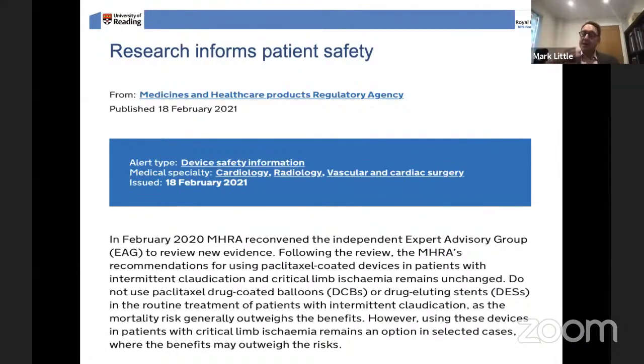Now, this is changing all the time. So I haven't checked the absolute up-to-date data. So don't quote me and go back and say you can't use them, because there has been flux and lots of relooking. But I put this in here to illustrate the point of how important research is.